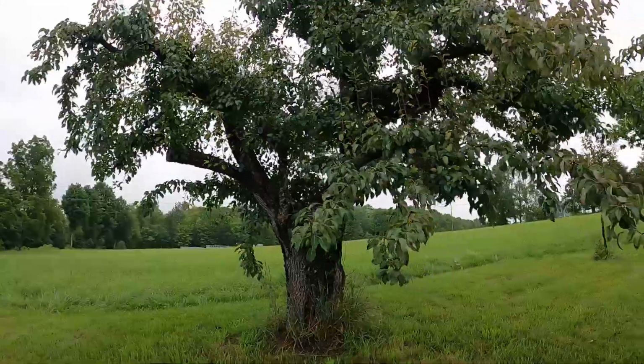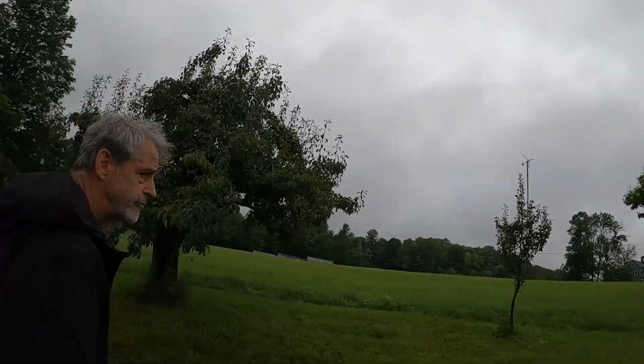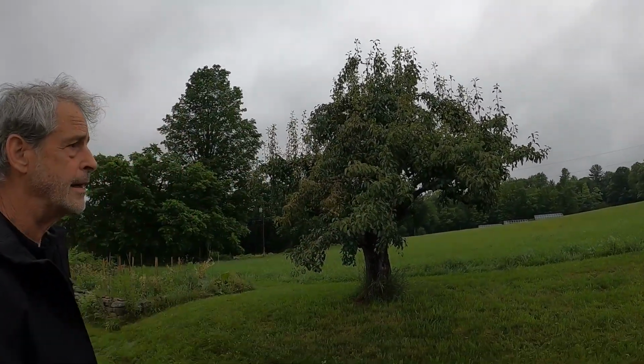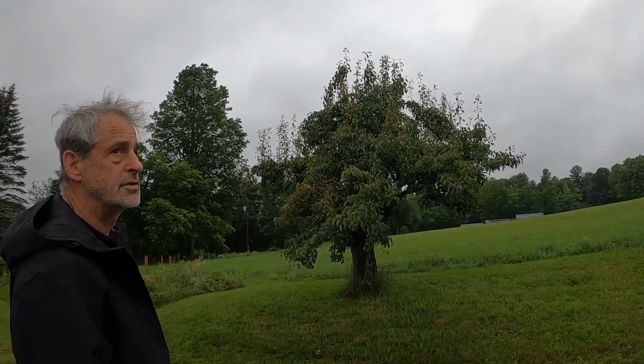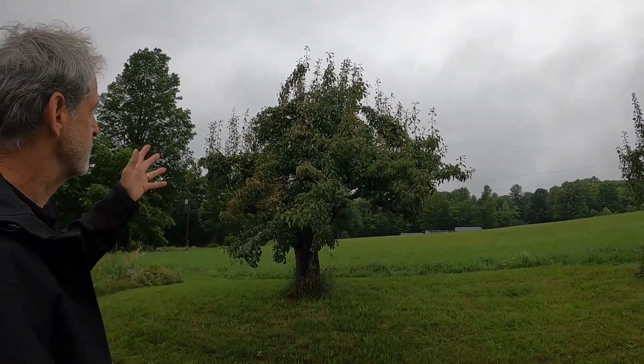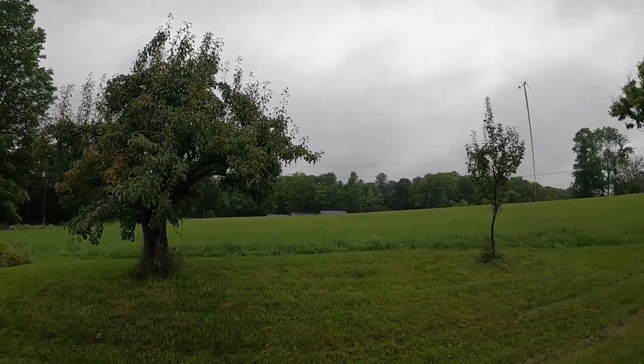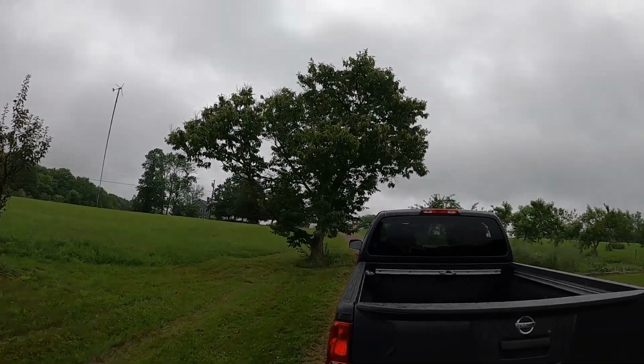You'll be familiar with this tree from pruning videos, hopefully. If you aren't, go watch the pruning videos. Right, a lot of fruit trees are biennial, meaning they produce fruit every other year. So there's only like half a dozen pears on that. And chestnut tree up there.